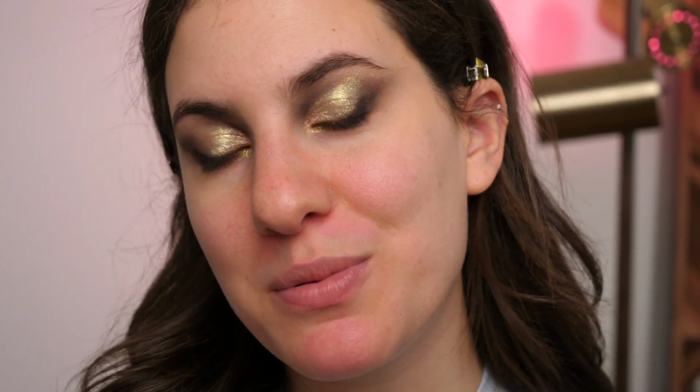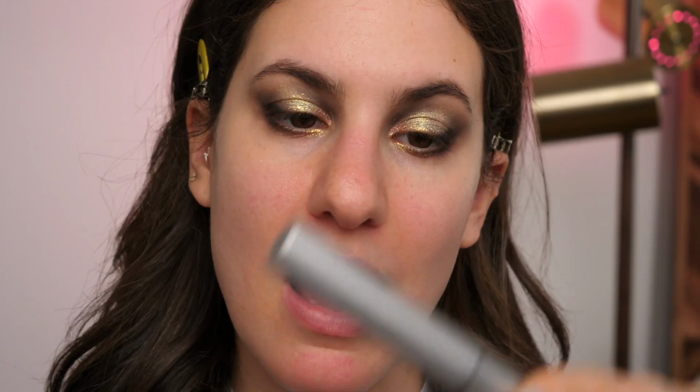So the next step is to apply a ton of mascara on the upper and lower lashes. So I'm gonna just do that with my CoverGirl Exhibitionist. Not gonna lie, after doing all of that, I think this is looking really cool, but I'm questioning everything right now. So I'm really hoping once I apply my foundation, things are just gonna come together. Because right now I'm like, does it look like a 5-year-old did this? I'm not sure.